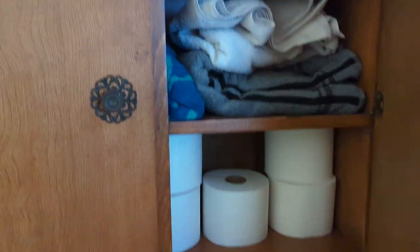And going to the bathroom. The light switch is right on the left. And you can use anything, any towels in here that you like. Plenty of toilet paper.